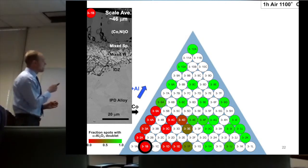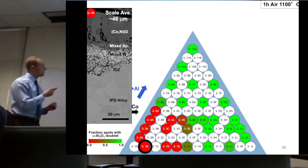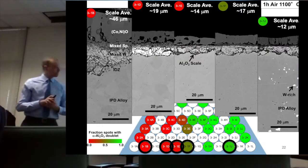So we've got an outer layer of nickel cobalt monoxide. Then we've got a layer of mixed oxides, including spinels. A second layer of mixed oxides, including tungstates, shown in white. And then our IOZ, and further down we have our metal that's not yet oxidized.